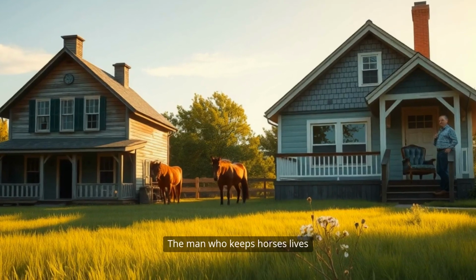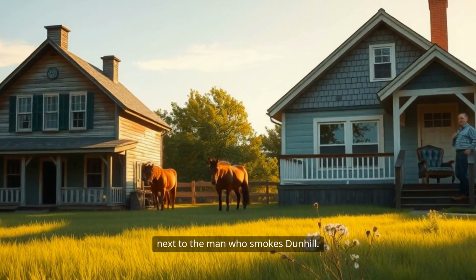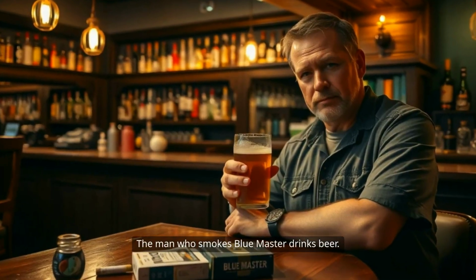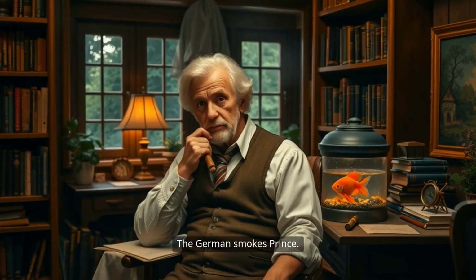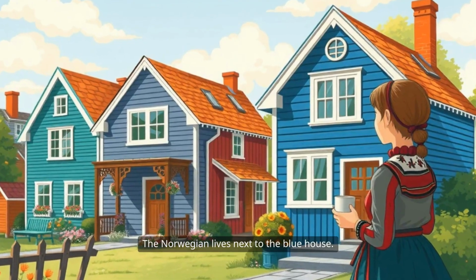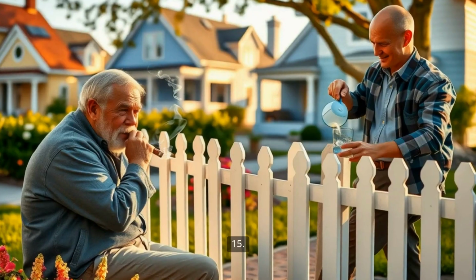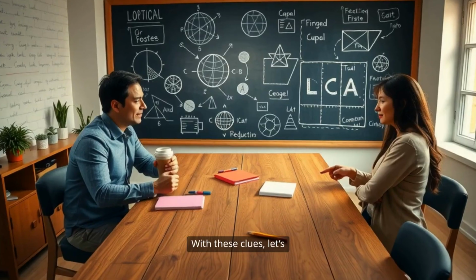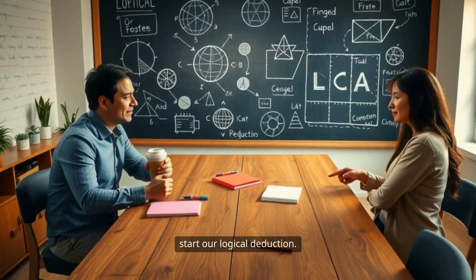11. The man who keeps horses lives next to the man who smokes Dunhill. 12. The man who smokes Blue Master drinks beer. 13. The German smokes Prince. 14. The Norwegian lives next to the blue house. 15. The man who smokes blends has a neighbor who drinks water. With these clues, let's start our logical deduction.